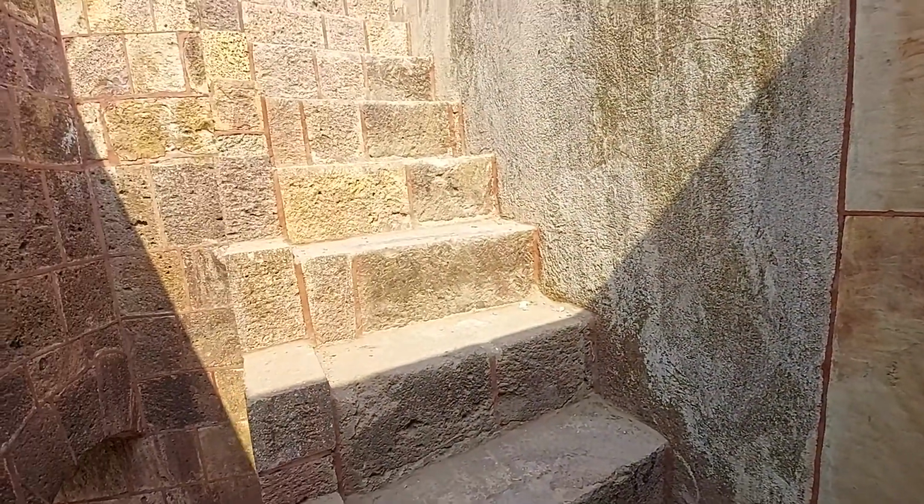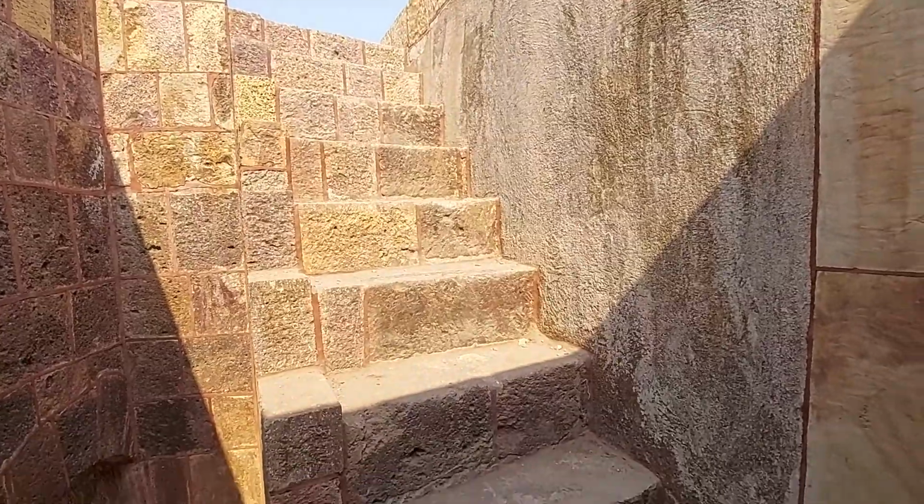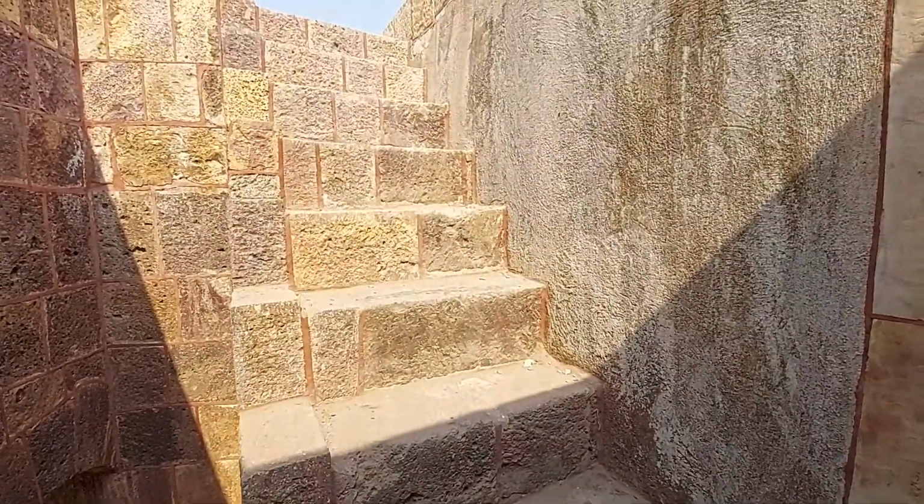So basically this looks to be a room where the soldiers might have rested. They might have kept some of their armors over here. And these steps will take me now to the top of this fort.